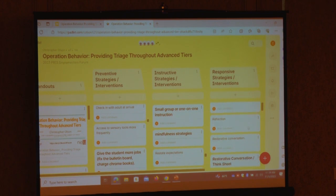So I'm seeing some restorative practices, some restorative conversations, reflection, debriefing, documentation, problem solving. Joe, put your phone down. Kirsten, you too. No, I'm kidding.